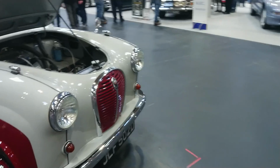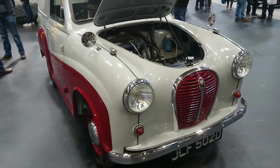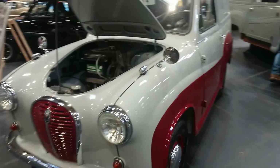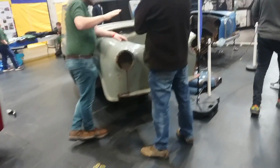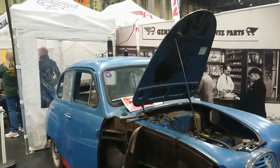Now the A35 van was made for a long, long time. This is a 66, way after the saloon production finished. I think they finished production in 68 from what I remember, then they replaced it with the Austin badge version of the Morris Minor van, or the O-Type, or the 600 weight, or whatever you want to call it. A couple here that are having a bit of restoration. There we go, that's what a four-door one should look like, and that's got the large rear window, so that's an A35.